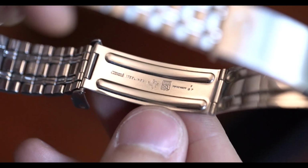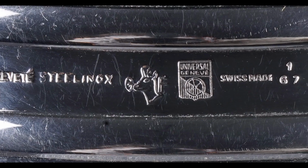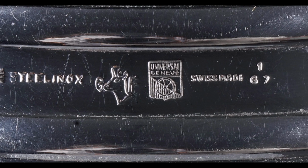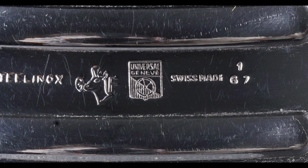exact date on watches. What's interesting about this watch in particular, and some of the other watches that have hit auction and come to market, is the bracelet actually will have a date code. So that gives us some indication as to the production period of the watch. For example, the bracelet at least on this one was produced in the first quarter of 1967. So we know roughly the watch is either 1967 or 1968, somewhere in there.